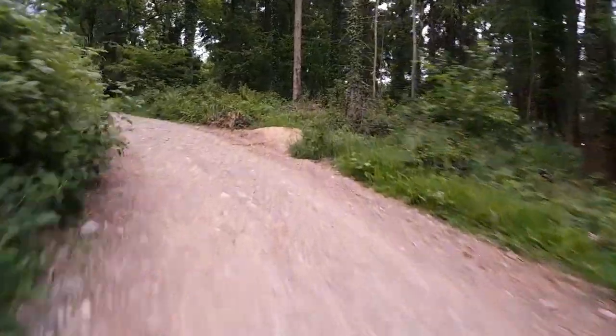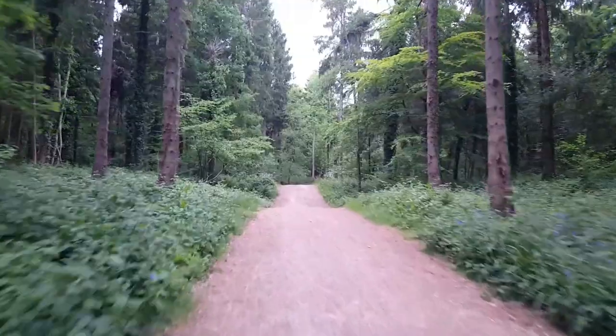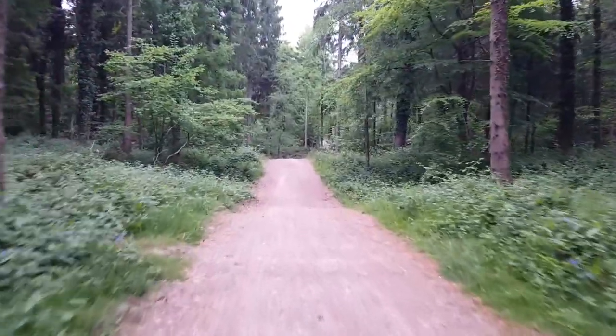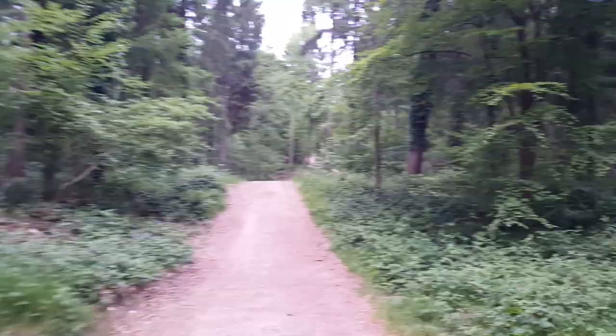I don't know if you can tell, but it's pretty steep. Since I'm taking it easy, I'll just stop for a moment and turn around. I actually can't tell. It looks flat from here. But yeah, lovely woods here.